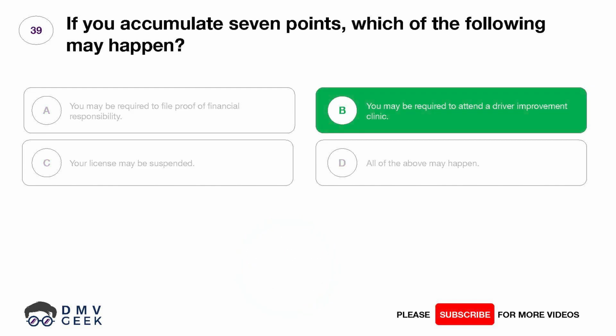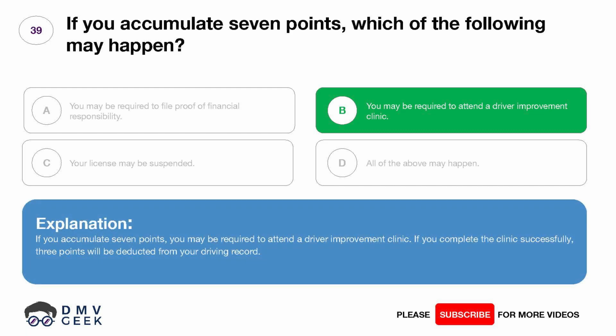The answer is B. If you accumulate 7 points, you may be required to attend a driver improvement clinic. If you complete the clinic successfully, 3 points will be deducted from your driving record.